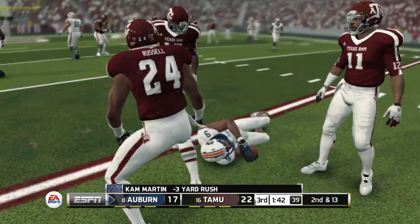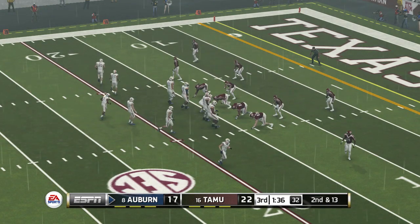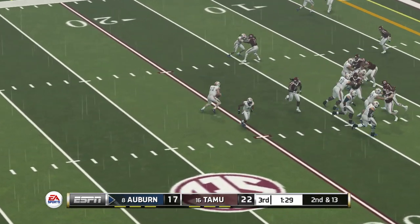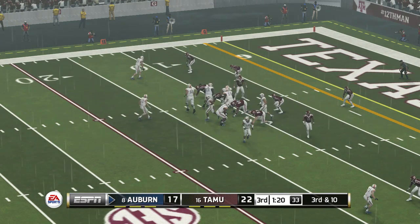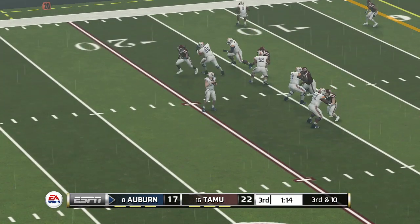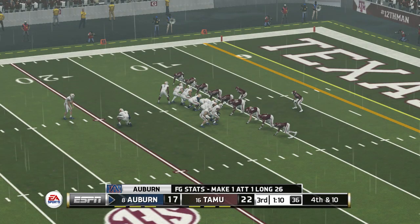Run here, and he's got nowhere to go. It's the ninth play of the drive. Makes it to the 12-yard line. Throws to the receiver, incomplete. This isn't much more than an extra point.